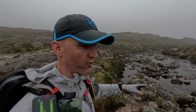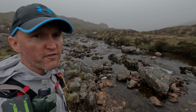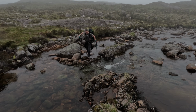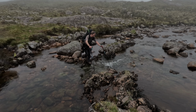This is the river crossing, folks. Usual caveat, can be tricky in spate. Today should present no significant problems. A wee leap of faith. Squeaky bum time.